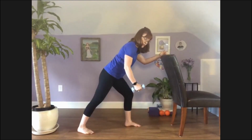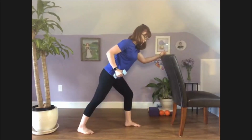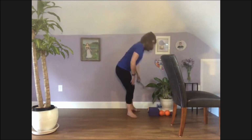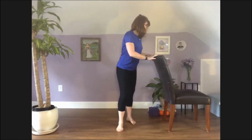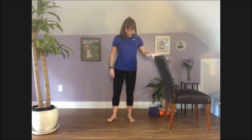We'll do one more of these together. Exhale up, squeeze those shoulder blades, and down. Okay, excellent work. So we will go back to lower body, give the upper body a little breather here. And I always incorporate some balance in my class. I think we all need to be working on our balance, whether we want to appreciate that or not.